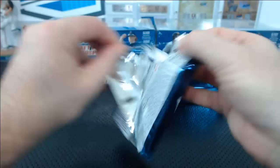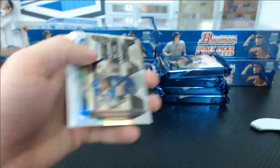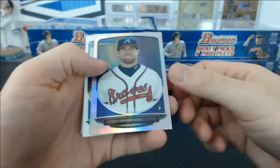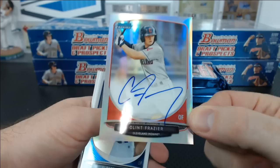What's up, the animals in the house? The dynamic just changed. We're now 100% more animal. Cardsmith Breaks, now with 100% more animal. Gene Segura mini, Chris Bostic refractor. Trey Arbe. A super would be super. It's asking a lot. The odds of that are actually zero. Tyler Vail for the Braves. Ooh. Clint Frazier refractor auto, and it looks great. The auto looks clean. There's some little stuff on the surface, but might be wipeable.